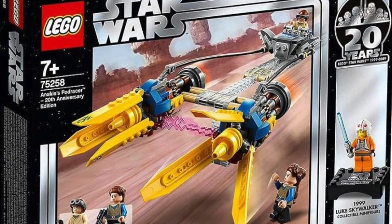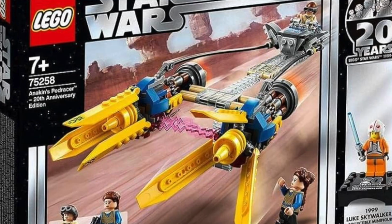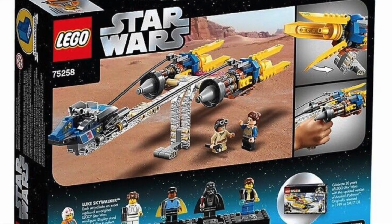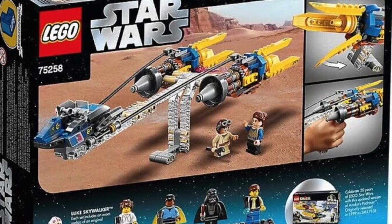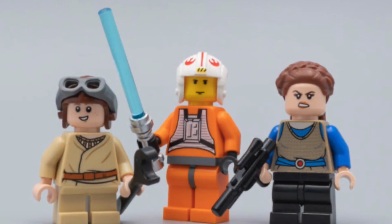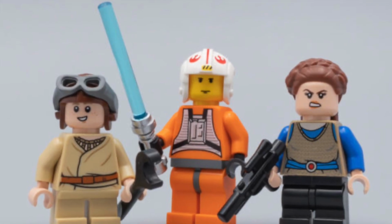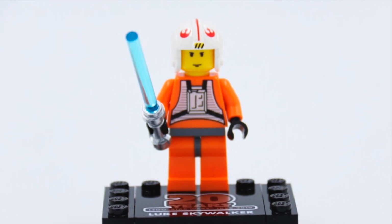Moving on to third place, we have Anakin's Pod Racer set 75258. This is the 20th anniversary edition that was released back in 2019 and retailed at $30, and it came with some really nice minifigures, those being young Anakin Skywalker, Padme Amidala and a 25th anniversary Luke Skywalker.